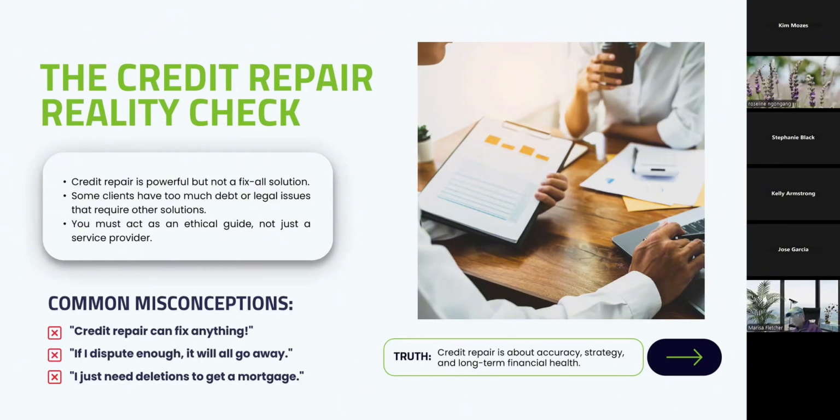There's so many other things that come into play when they're trying to get a mortgage. So if they have student loans, say they have defaulted student loans, and they're going to try to get a government mortgage through maybe FHA or something like that, I don't care if you get all of the information removed and deleted off of the credit report, that's coming up in the CAIVRS report. They're still not getting a mortgage. So it is important to understand that just because you get something deleted off a credit report doesn't mean it's not going to pop up somewhere else.